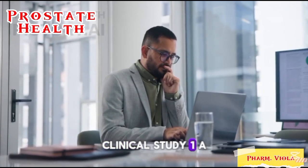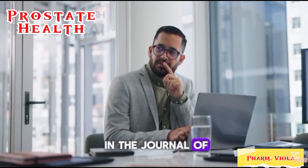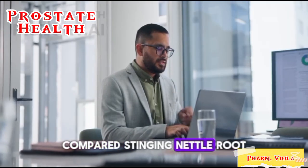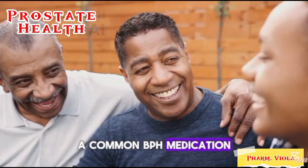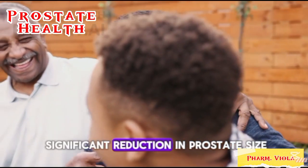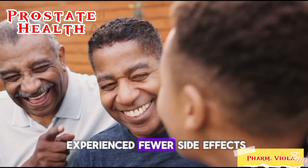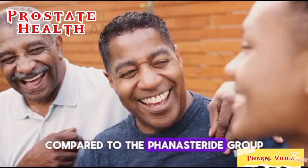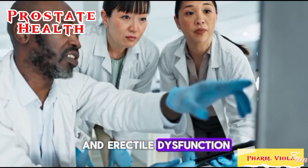Now, let's take a look at what research findings say about stinging nettle and prostate health. Clinical Study 1. A study on stinging nettle versus finasteride. A 2013 study published in the Journal of Herbal Medicine compared stinging nettle root extract to finasteride, a common BPH medication. After 6 months, both groups saw a significant reduction in prostate size. The stinging nettle group experienced fewer side effects compared to the finasteride group, which reported low libido and erectile dysfunction.